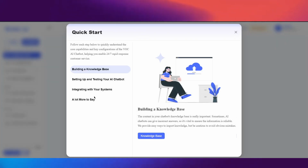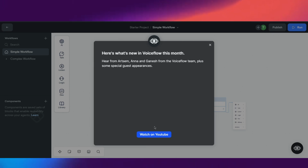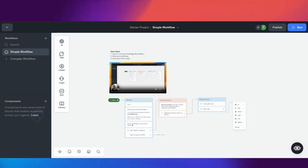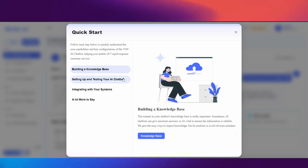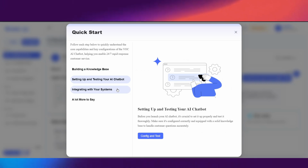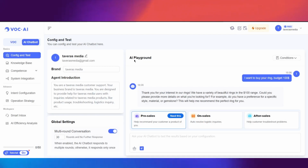Quick start. Okay, I like this. This is better. VoiceFlow also has the same, it has a welcoming page. This is nice. So yeah, I like Voc. Building a knowledge base, setting up and testing your first AI chatbot, integrating systems. I like this. Let's look into Voc right now. Okay, whoa, this is nice. I like this. This is very nice.